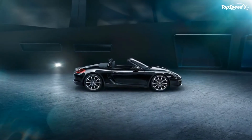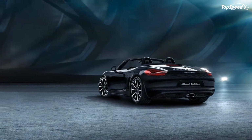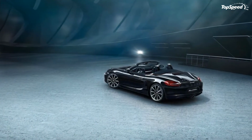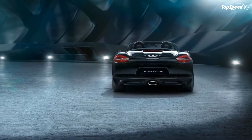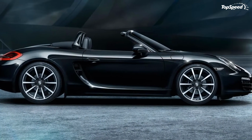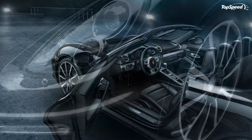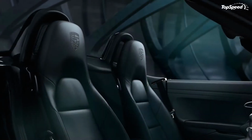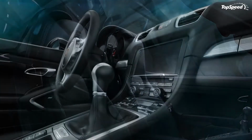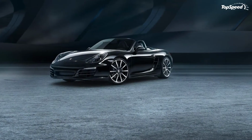Exterior. As the name suggests, the Boxster Black Edition's main feature is the deep black color covering its exterior from bumper to bumper. Both the soft top and the rollover hoops are finished in black for a consistent look with the top up or down. Rounding off this exclusive exterior is a set of 20-inch Carrera Classic wheels, and the bi-xenon headlamps with Porsche Dynamic Light System (PDLS) and blacked-out housings.